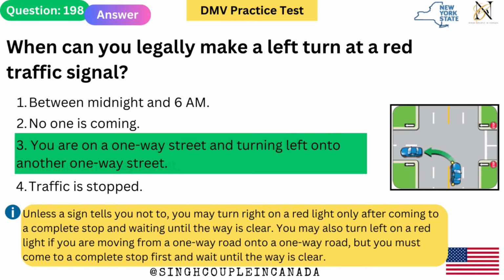The answer is 3. You are on a one-way street and turning left onto another one-way street. Unless a sign tells you not to, you may turn right on a red light only after coming to a complete stop and waiting until the way is clear. You may also turn left on a red light if you are moving from a one-way road onto a one-way road, but you must come to a complete stop first and wait until the way is clear.